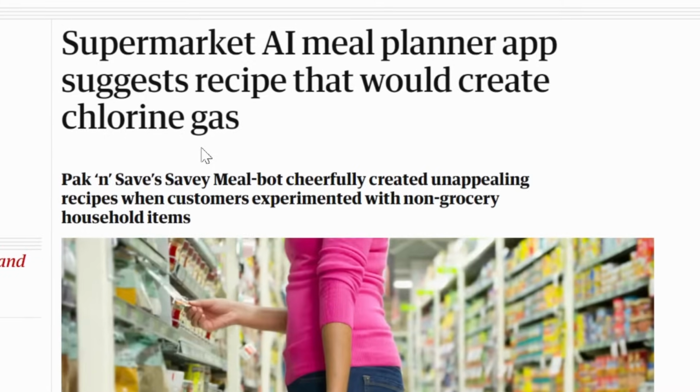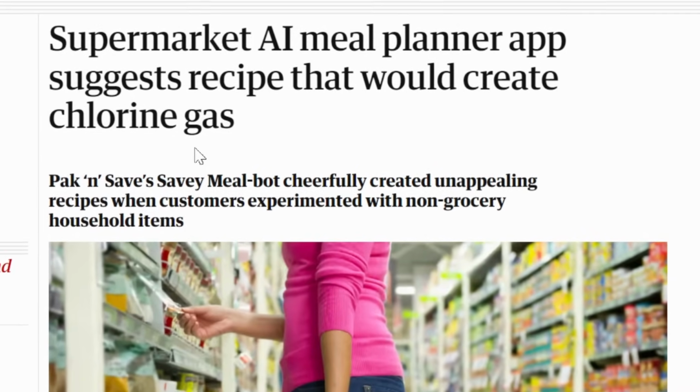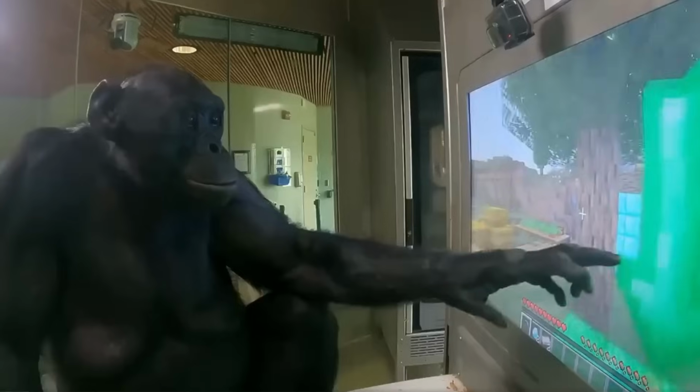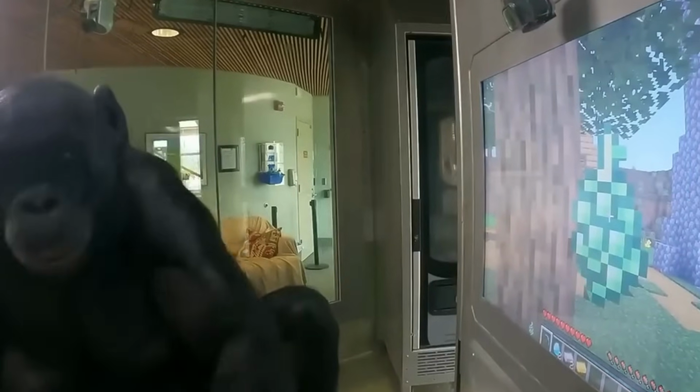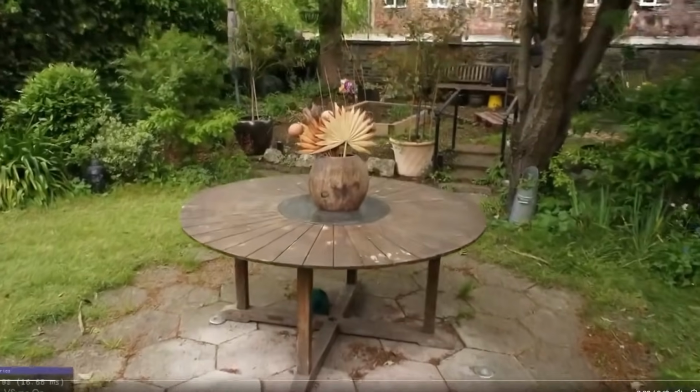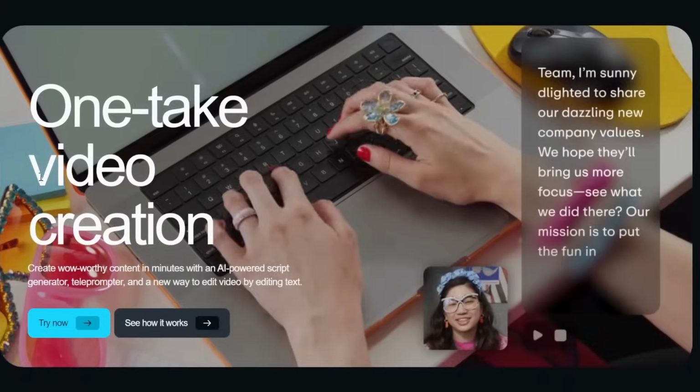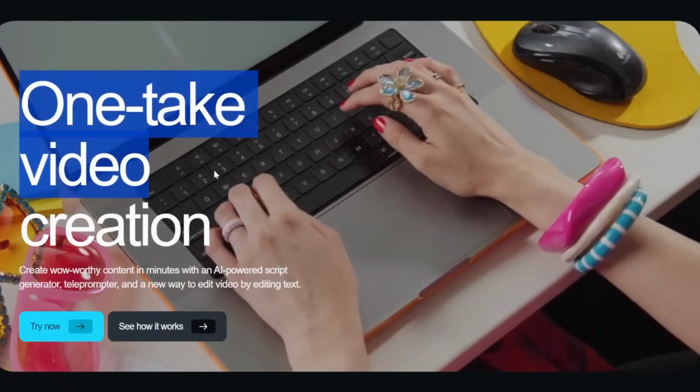Which of these AI videos is fake? The left one, the right one? This AI meal planner tool created recipes that would kill ya. Teaching an ape to play Minecraft is a lot like teaching AI models. This mind-blowing AI creates 3D worlds that literally look like a video. Vimeo just launched an AI video editor. Let's check it out.